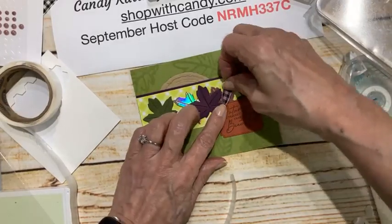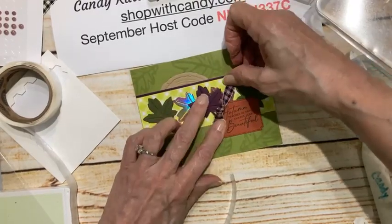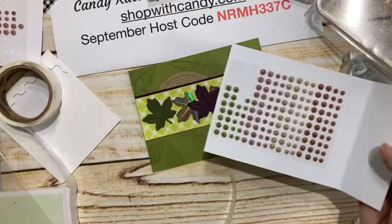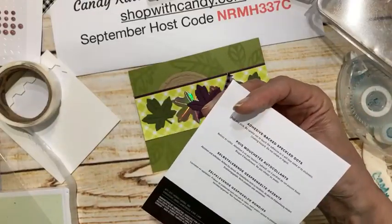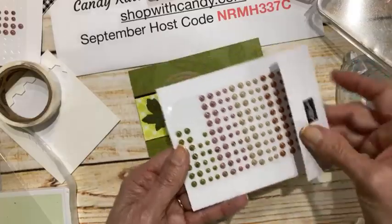And then, it might be a little bit too rigid. Let's bring it over here. Okay. And then, last but not least, these are those gorgeous speckled, adhesive backed speckled dots. I don't know if you can tell, but they have just a little bit of shimmer to them.